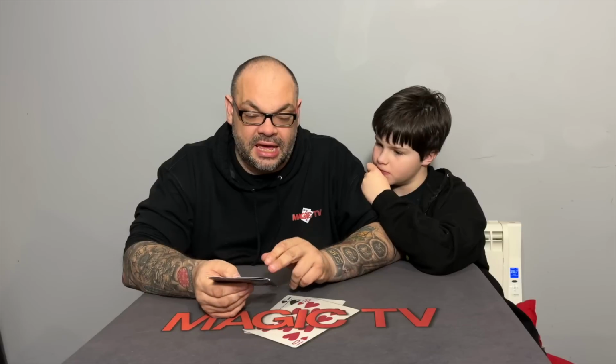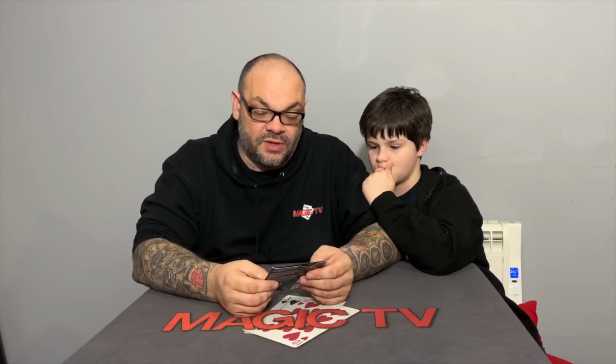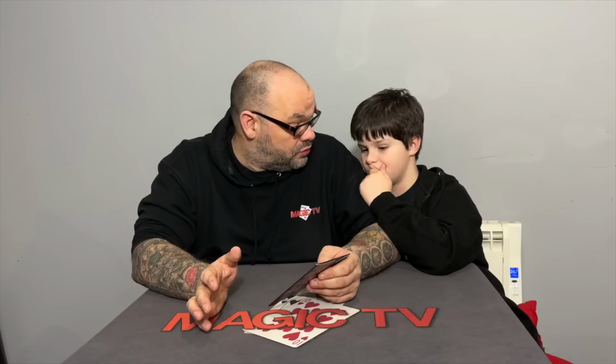It's like Card Warp on steroids, and one of the things that they use as a selling point is no torn card. So in other words, as soon as you've done it, you are reset, ready to do it again, which is true. One of the big pluses of this is that routine that you just saw. At the end of the routine, I'm ready to do that whole routine again if I want to.